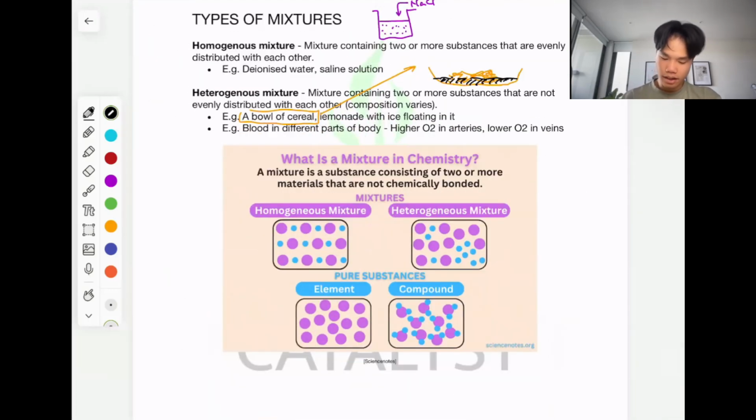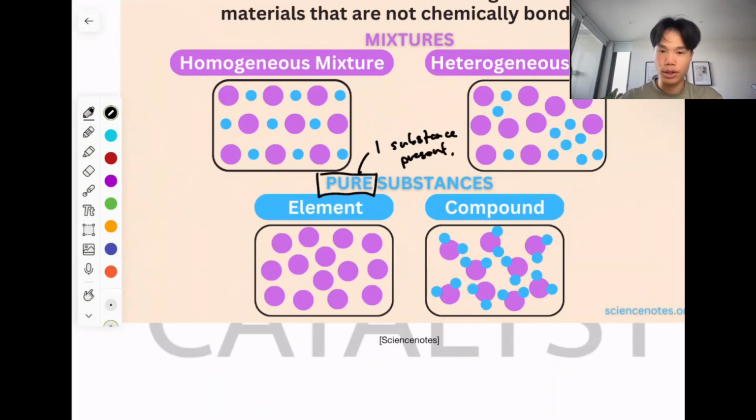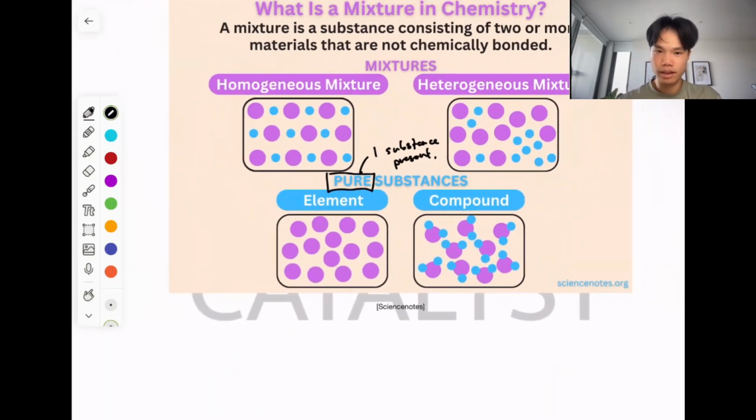Okay. Adding two more definitions, you can have pure substances being elements, and you can have pure substances being compounds. When we say pure substance, that just means you only have one substance present, whether it's only the element or only the compound. Okay.